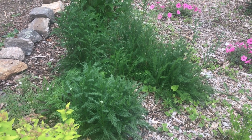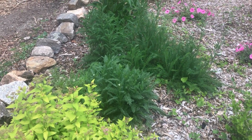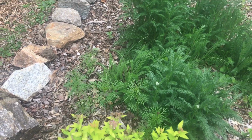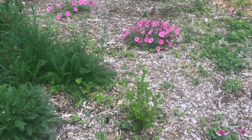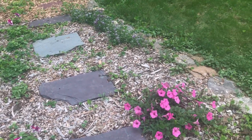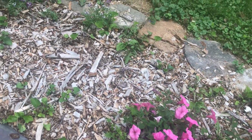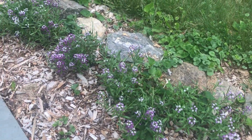I did pop some Cosmo seedlings in with the yarrow. They have similar foliage styles, so I thought that would be kind of cool looking together. You can see those are the smaller ones mixed in with the yarrow. And then I believe I also threw some zinnia seedlings. And you can see some bubblegum petunias. I got about, I think, 6 or 7 of these bubblegum petunias, hoping to just fill in a lot of space by the end of the season.